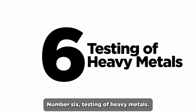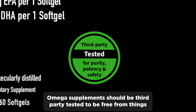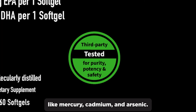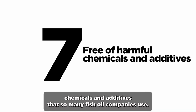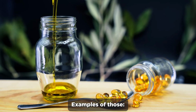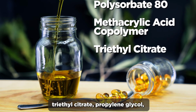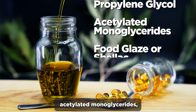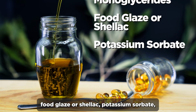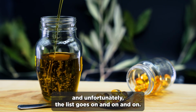#6, testing of heavy metals. Omega supplements should be third-party tested to be free from things like mercury, cadmium, and arsenic. And #7, it needs to be free of the harmful chemicals and additives that so many fish oil companies use. Examples of those: polysorbate 80, methacrylic acid copolymer, triethyl citrate, propylene glycol, acetylated monoglycerides, food glaze or shellac, potassium sorbate, and unfortunately, the list goes on and on and on.